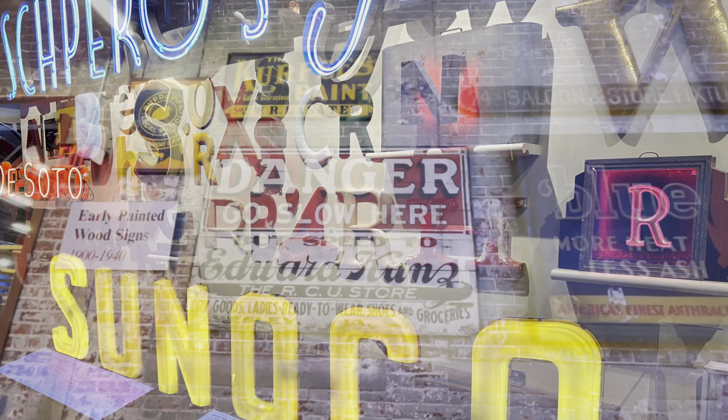This is legitimately a barn. I mean, you can see this is authentic as it can get. And they've brought it in here and reconstructed it for the museum. Wilson Art Stores. Mail Pouch Tobacco. That was a barn, and they brought a siding in here.